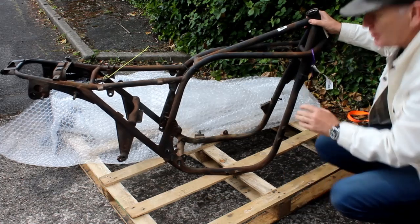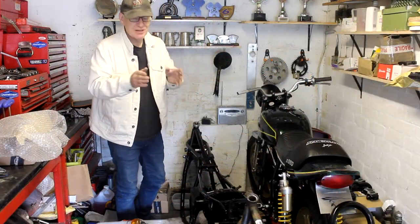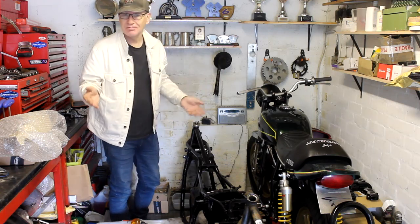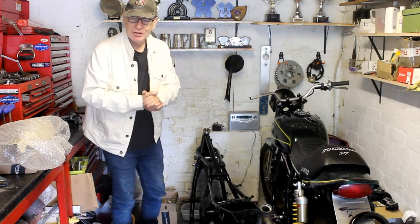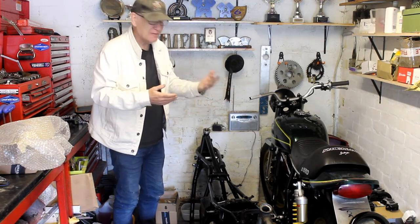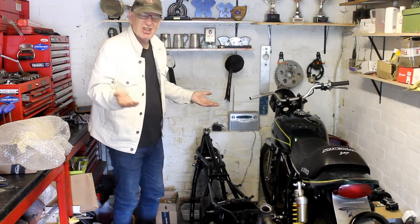So overall, it's a pretty solid frame, a good basis for the new project. Now I know that some people will say I'm stupid because I shouldn't be starting a brand new project with this frame when I've got so many other projects that are incomplete, and that's a fair criticism really. But anybody who's built a bike from the ground up will know there are times when things slow down and stop. You're waiting for a head to be rebuilt, you're waiting to get the paintwork back, which can take months and months and months. There's times when you can't do anything.